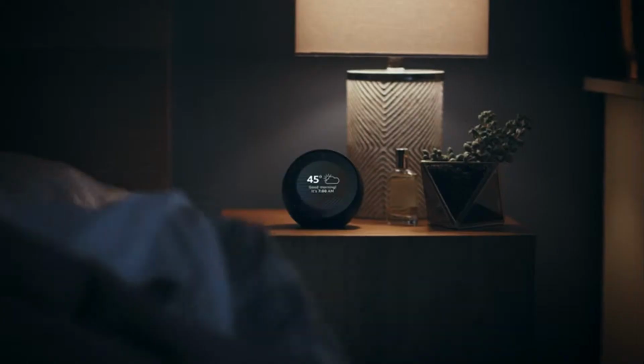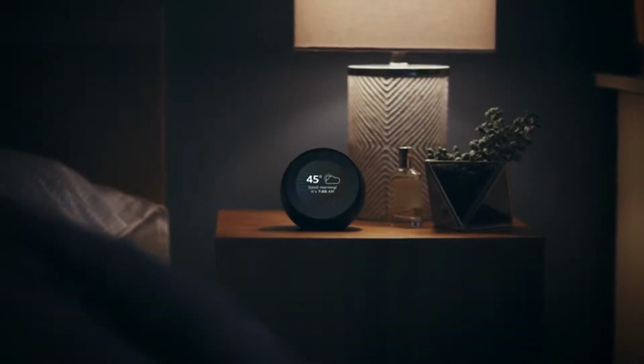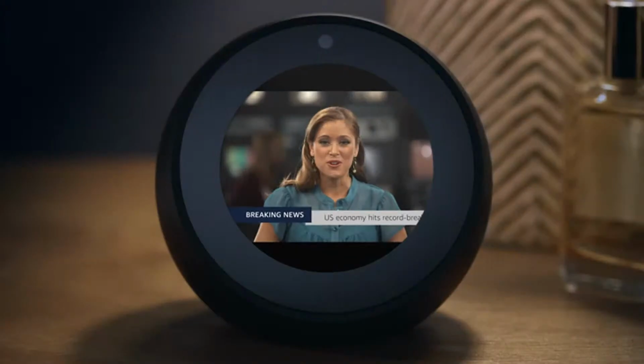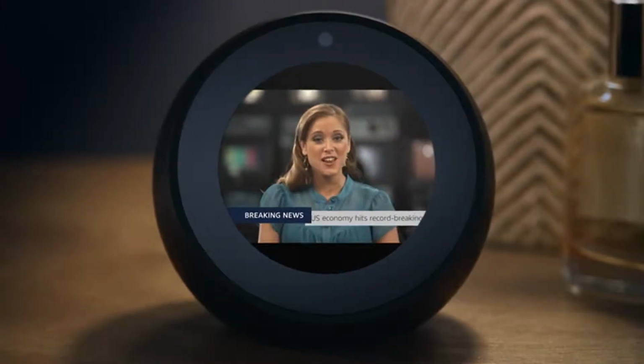Alexa, good morning. Up and at 'em, Tiger. It's 45 degrees with partly cloudy skies. Here's your flash briefing. Start your day with a forecast, commute times, or the latest trending news.